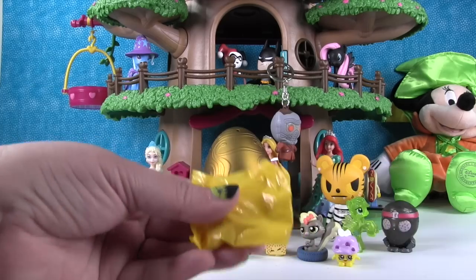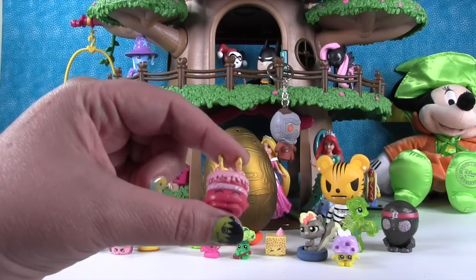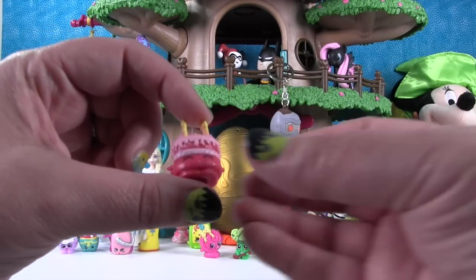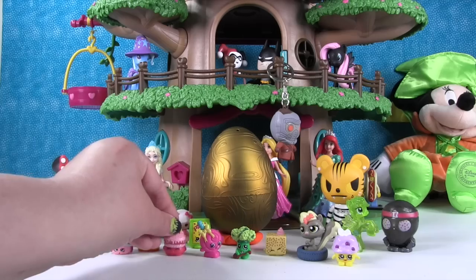And we have a special one. What's in here? Ooh, it's Wishes. The pink one, too. She is an ultra rare from Season 1. And do you see all the glitter on her? She's awesome. So pretty. That was a great one.